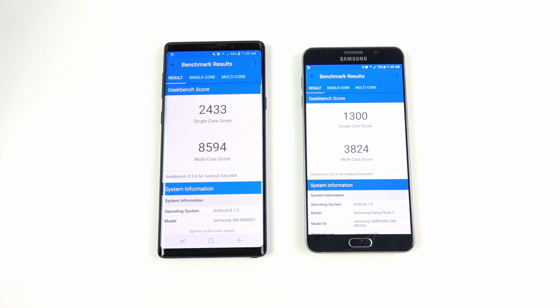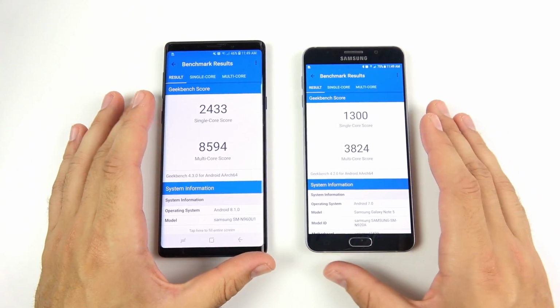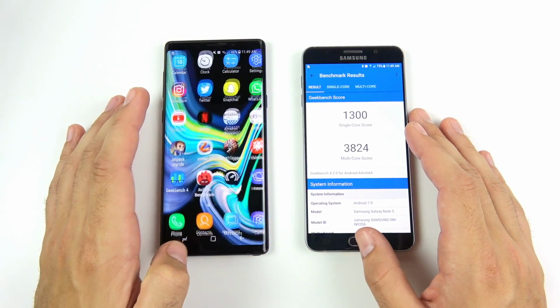So the final Geekbench scores are in, and rest in peace, Note 5. It's a slaughter fest here. The Note 9 just destroys you here when it comes to the Geekbench scores.